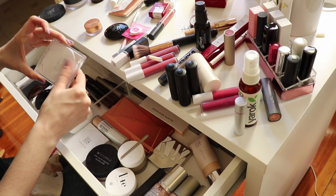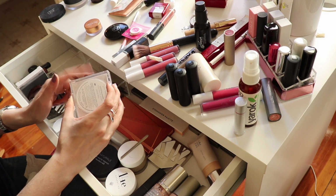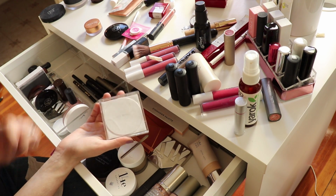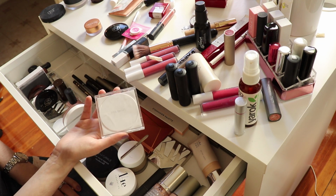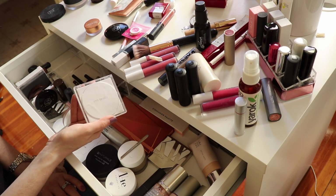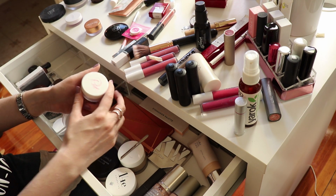What needs to go back to the Alex drawers is this one, which is the RMS Beauty Luminizing Powder in the shade Grand Dame. I love the way this looks, but it is way too dark for my skin. I really need to declutter this, but it's so pretty, I haven't been able to let go of it. It needs to find a good home. I feel like if I could find someone that I felt would really use this, then I would be okay decluttering it.